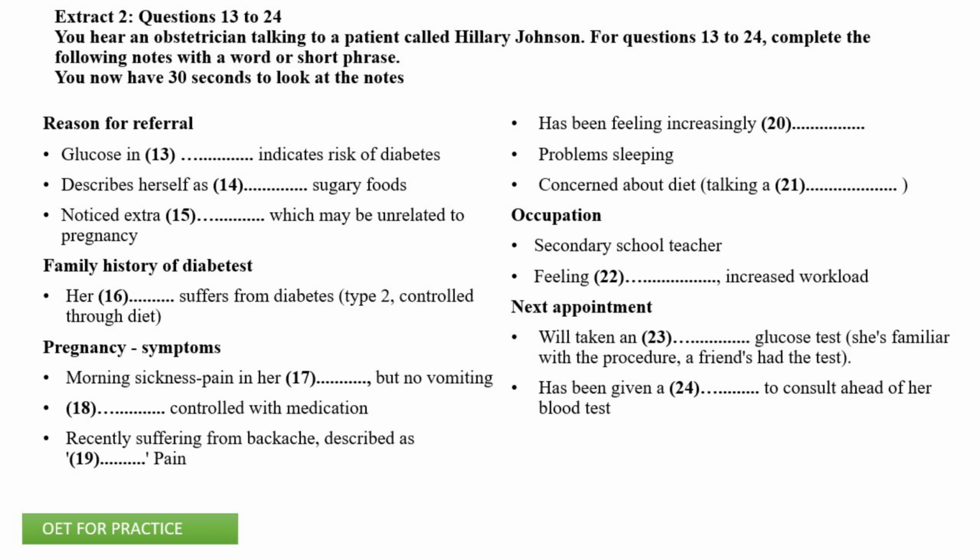Hillary Johnson? Hi. Do come in and take a seat. I'm Dr. Smith, and I'm a senior obstetrician here. So, Hillary, you've been referred to us by your midwife. I have her notes with me here, but could you tell me in your own words why you've been referred?